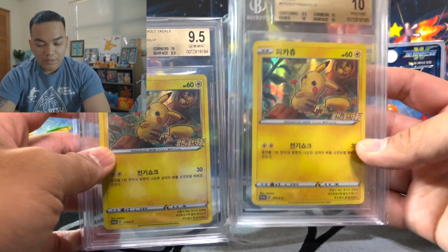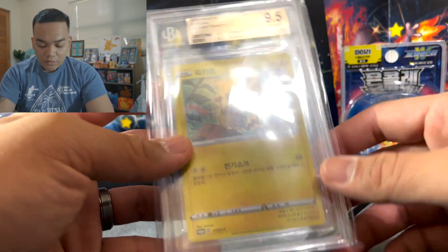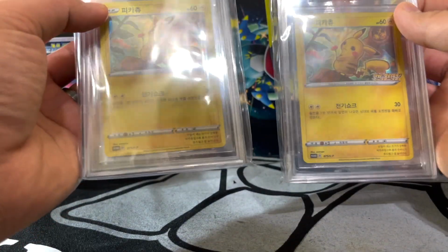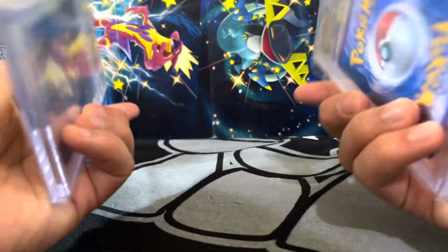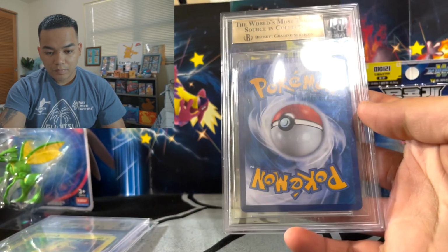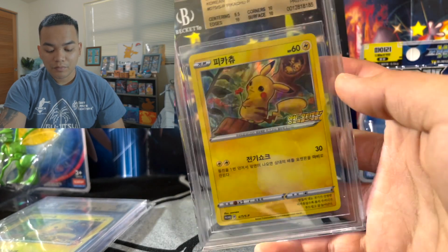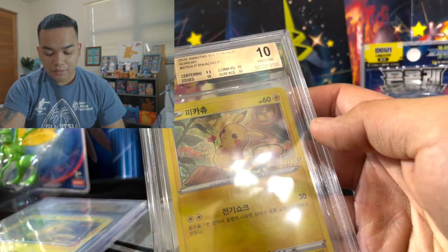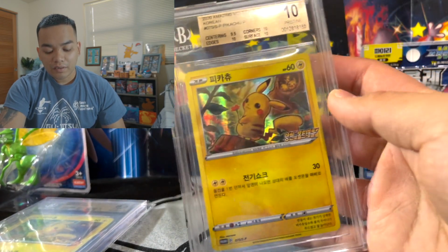I'm going to hold on to my 10 and I'm going to sell this 9.5 actually. So this is going to go up for sale. And again, look at these things. These are just two beautiful slabs. And let me go ahead and take my 10 out of the sleeve real quick. Very nice, thick slab. It's got a little bit more weight to it, but I honestly don't care. I think the slab looks beautiful, especially because I got that gold label on there. I couldn't be happier. I honestly couldn't be happier.